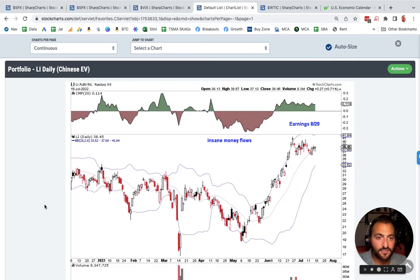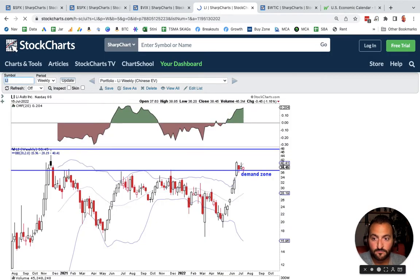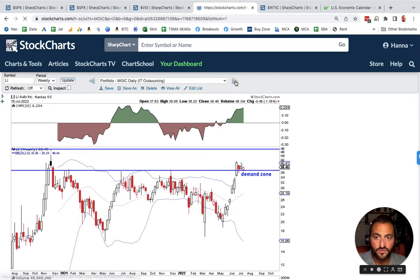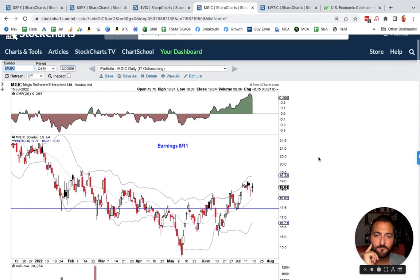Lee Daily, Tesla's competitor, has insane money flows here and here on the weekly, and it broke out. Right here is a major demand zone, because remember, on this chart this is prior resistance at these levels. That means there's a lot of buyers at this level, and as you can see, this demand zone has held on higher money flows.